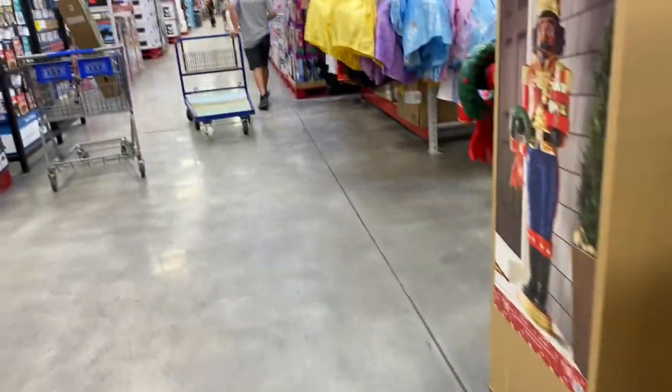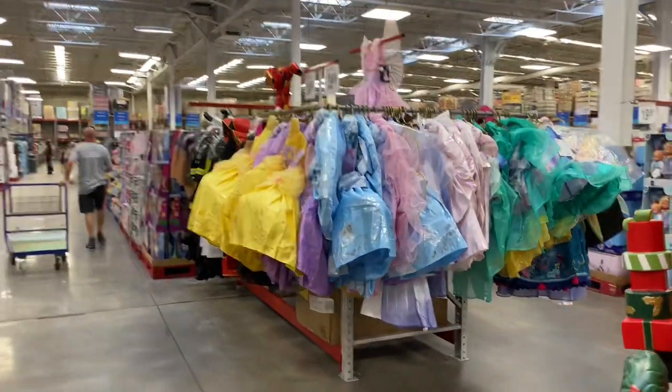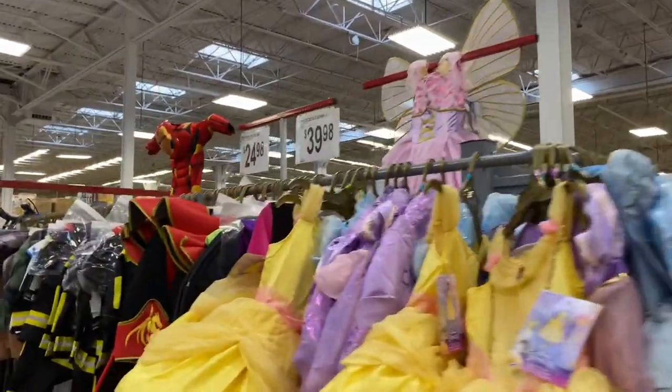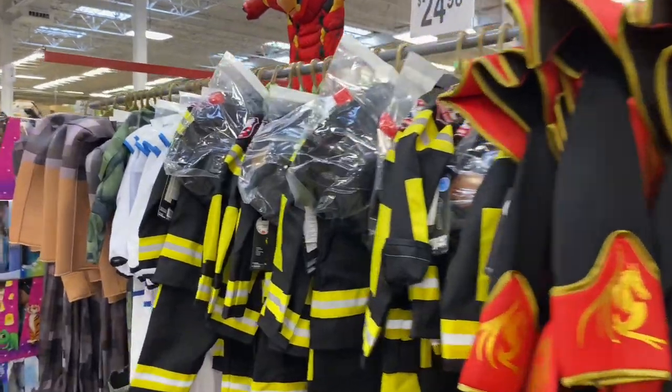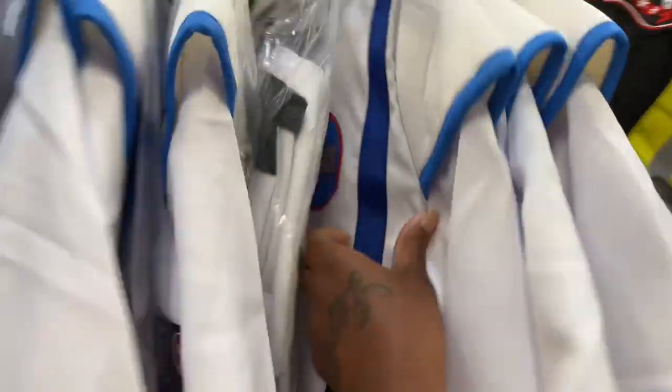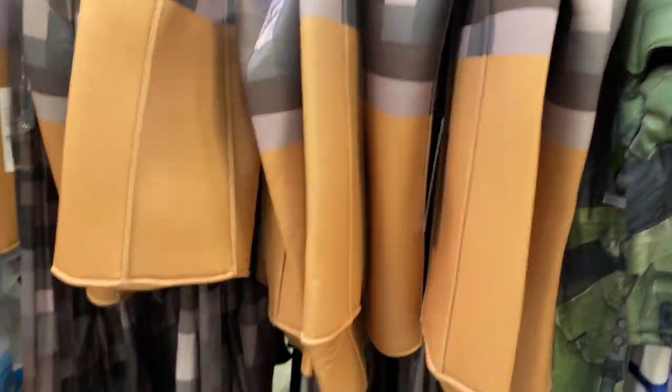Not bad at all. Then they have their princess dresses out here. They're $39.98. They got some more costumes too, y'all. What costume is this? A space costume. What's this? Minecraft? Got to be Minecraft, y'all. Yep.